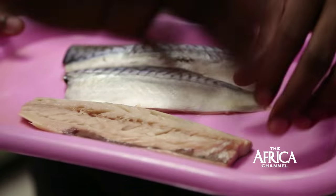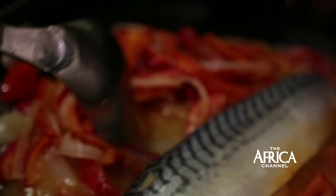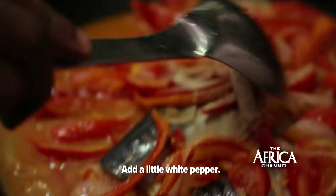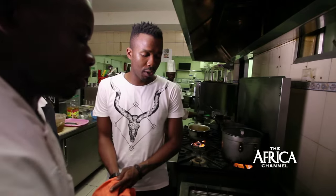And then I add the fish. Like this? Yeah, like this. Little white pepper. White pepper, yeah. That's it. Just let it cook now. Let the fish cook.